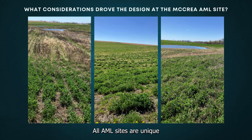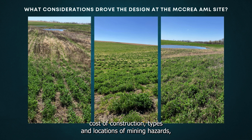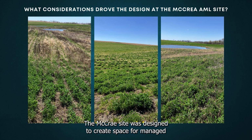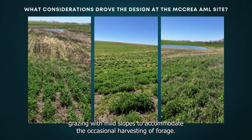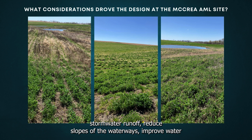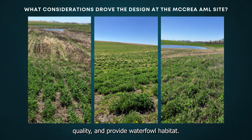All AML sites are unique, and several considerations go into each design. Those include landowner interest, cost of construction, types and locations of mining hazards, the size of the contributing watersheds, and anticipated end use. The McCrea site was designed to create space for managed grazing with mild slopes to accommodate the occasional harvesting of forage. The hybrid design includes shallow wetland pools to manage stormwater runoff, reduce slopes of the waterways, improve water quality, and provide waterfowl habitat.